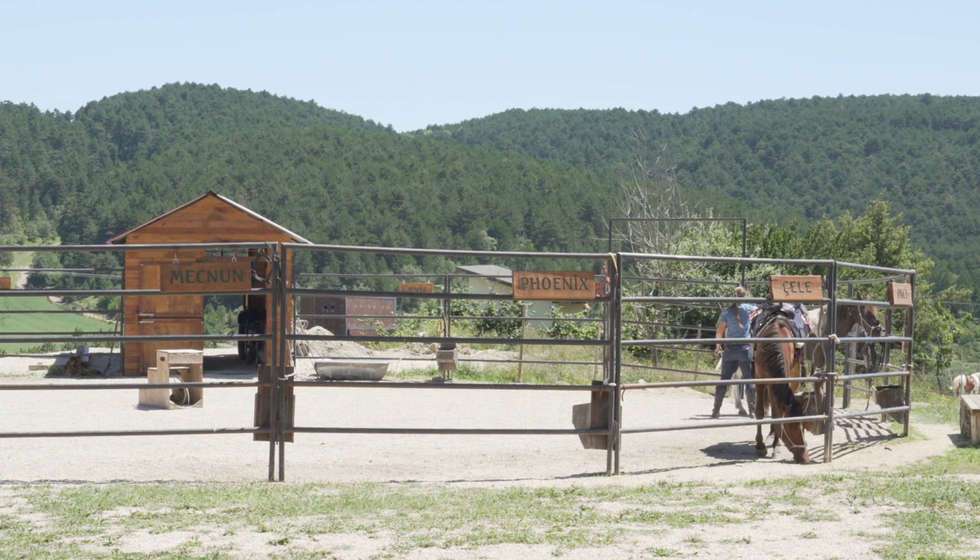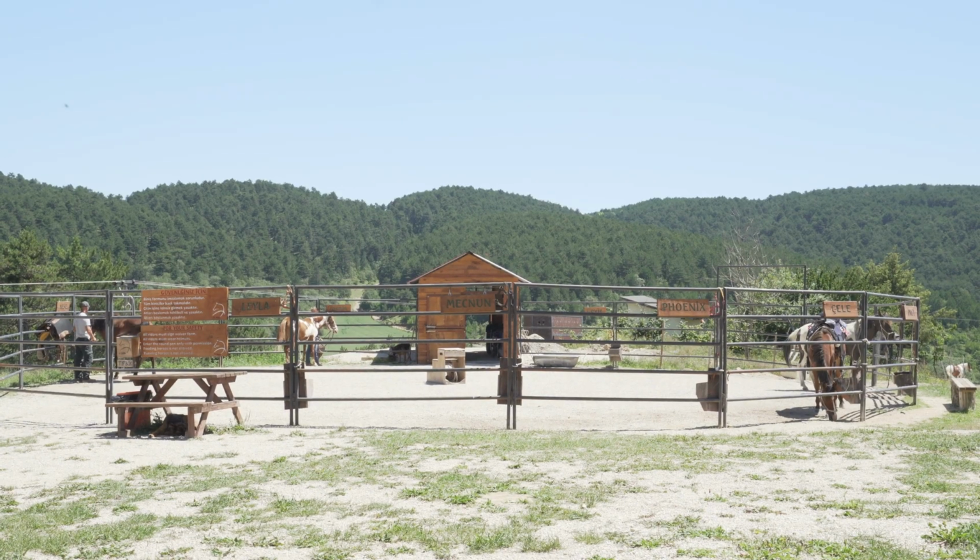But here is where you have the horses, so we'll take a quick look. So it seems like they're getting ready to go ride, but we won't be doing it this time. We don't have as much time, but there are different prices depending on whether you want to ride just inside the corral or if you want to go maybe on a trail. So it's pretty good that you have different options.